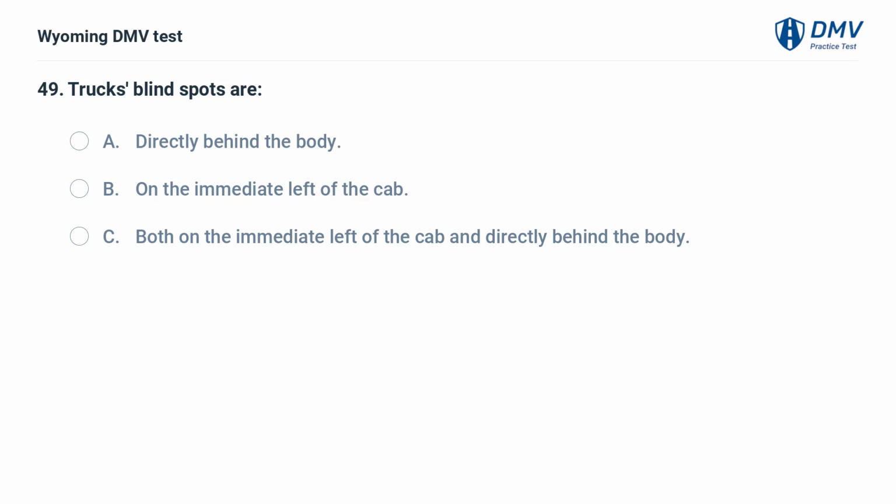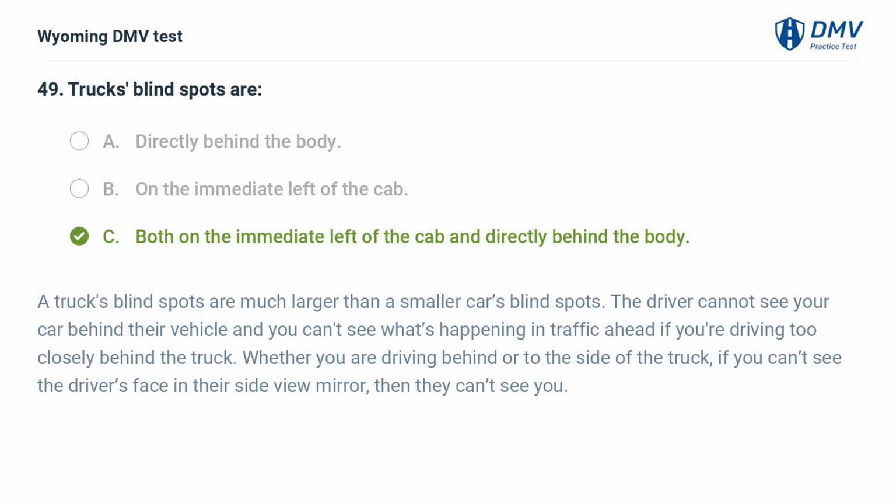Trucks' blind spots are A. Directly behind the body. B. On the immediate left of the cab. C. Both on the immediate left of the cab and directly behind the body. A truck's blind spots are much larger than a smaller car's blind spots. The driver cannot see your car behind their vehicle and you can't see what's happening in traffic ahead if you're driving too closely behind the truck. Whether you are driving behind or to the side of the truck, if you can't see the driver's face in their side view mirror, then they can't see you.